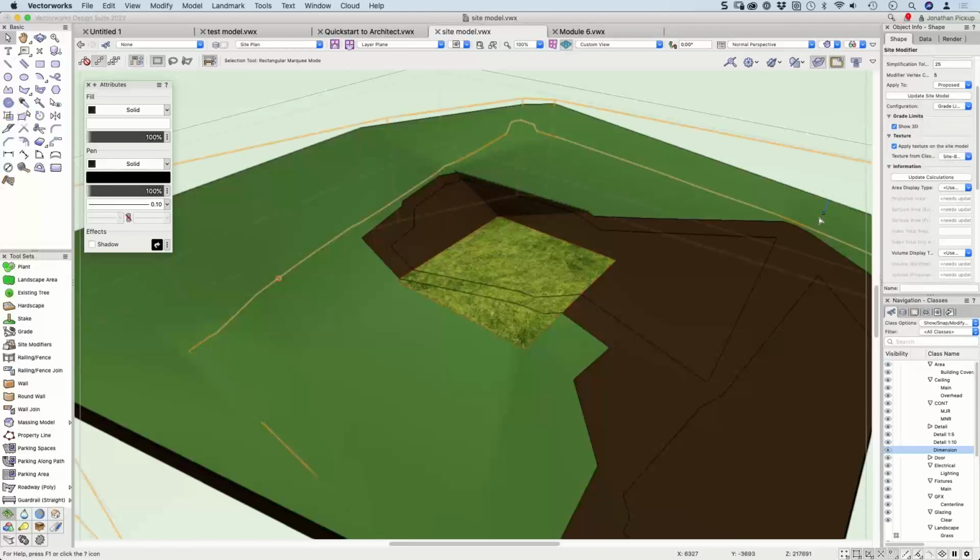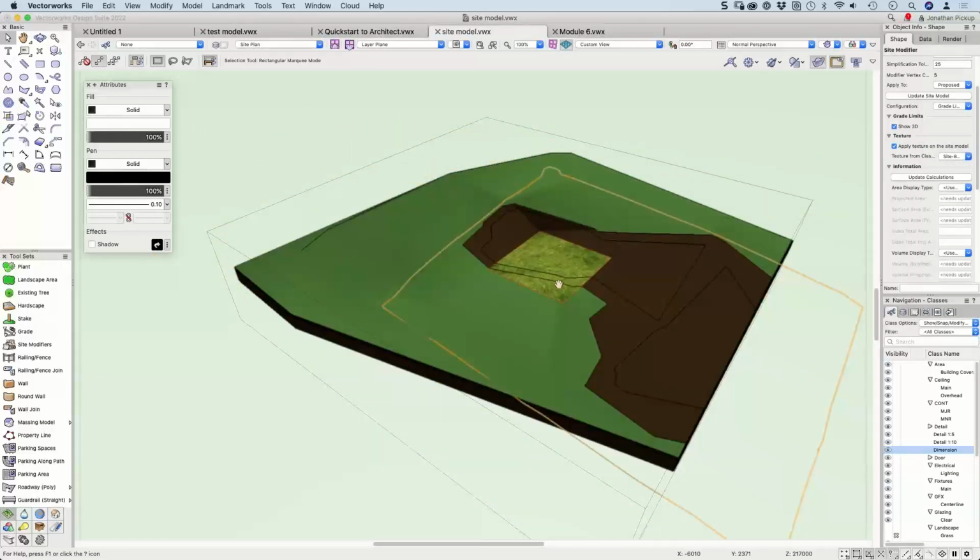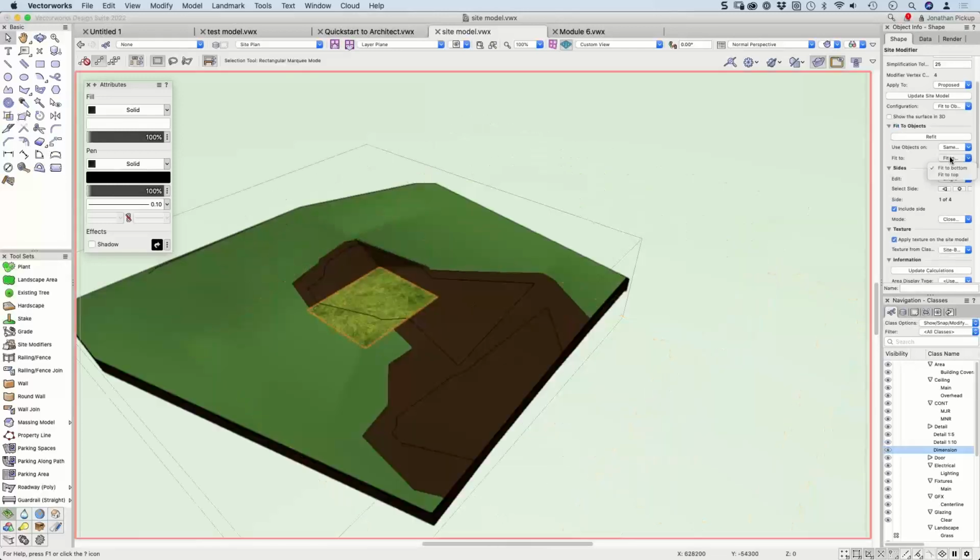contour. No, so these are quite new. So I thought that was going to put the grass over the whole thing like I used to with the create texture bed. So the create texture bed site modifier is gone. You can see that it's no longer one of those. Fit to objects, I haven't really figured out what fit to objects is all about. Fit to top, fit to bottom, it doesn't seem to matter what I change.